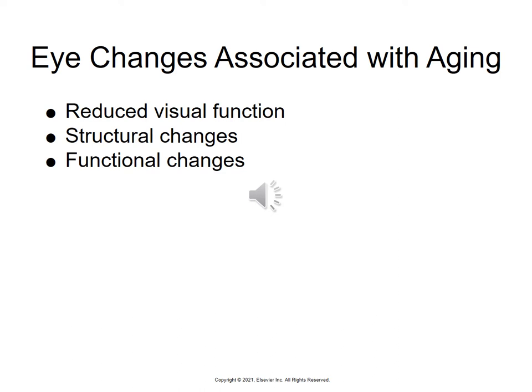The ocular muscles aren't as strong. The lens loses elasticity. The lens can harden and form a cataract, which we'll go over in a little bit as well. Also, the iris and pupil are affected in that the pupil doesn't dilate like it should. So that's what makes it more difficult to see in the dark for people that are older.